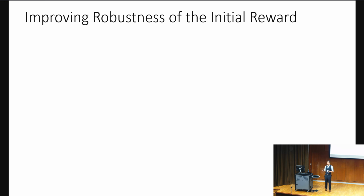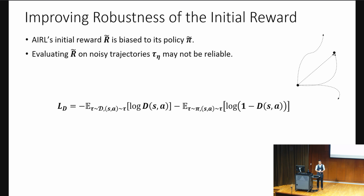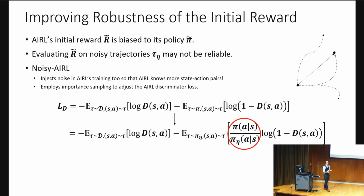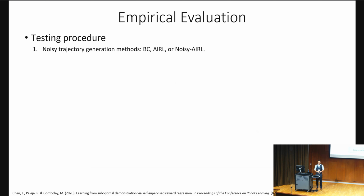Now, we need to make this a little bit robust. I talked to you about covariate shift from behavior cloning. So we take adversarial inverse reinforcement learning, and to account for this distribution shift, we actually play this little trick in the expectation where we do this importance weighting to handle the fact that you want to care more about what the human was showing you than the synthetic noisy demonstrations that you had, because those are less likely to represent plausible behavior. And so we call this noisy AIRL.